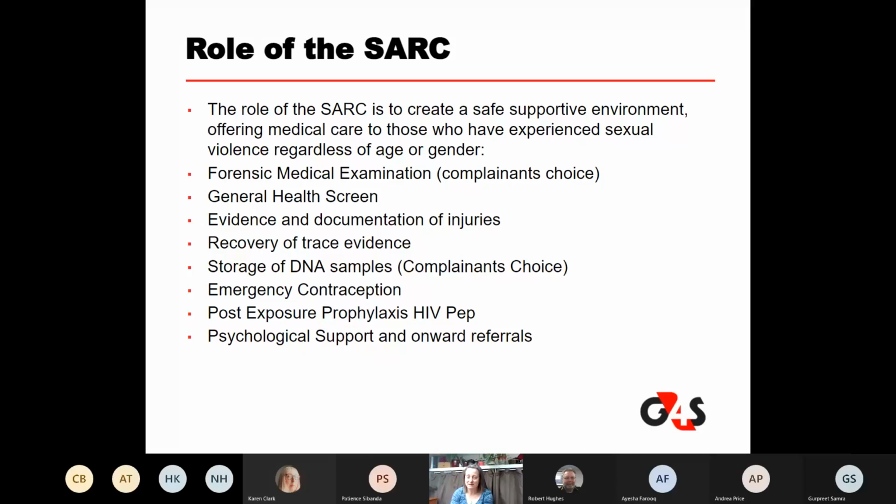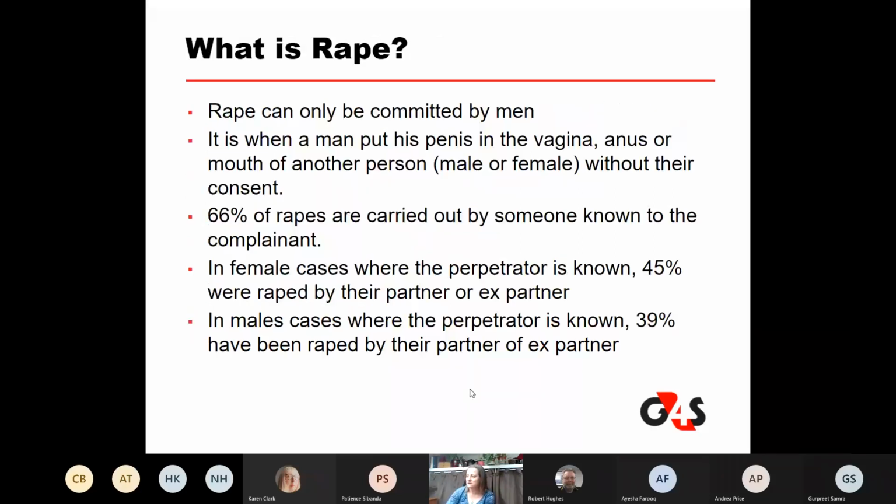So all our pathways are in place into the local ISVA groups, the GP clinics and mental health services, and we'll do those onward referrals for them. If somebody isn't coming into us for a forensic medical examination, we still want to hear from them because, like I said, we're the hub, and we'll make those onward referrals for everybody else.